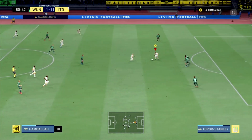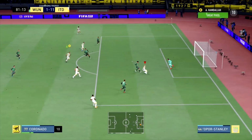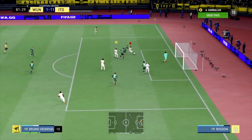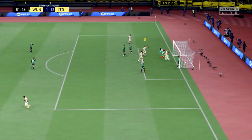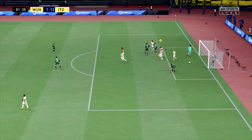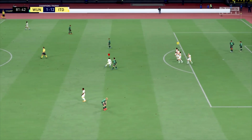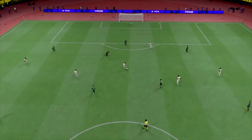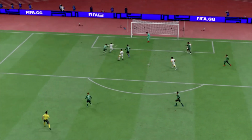Good pressure high up the pitch. Oh, big chance! Well, it's a goal you'd expect him to score, but he kept his cool and he put it away nicely. He'll be happy with that.